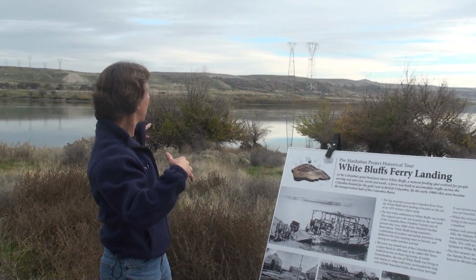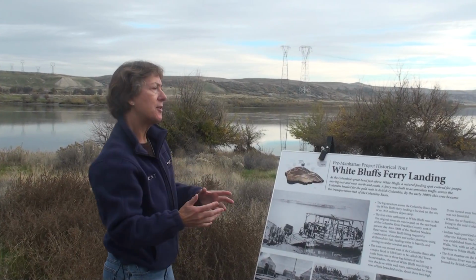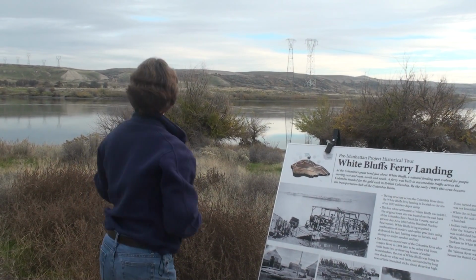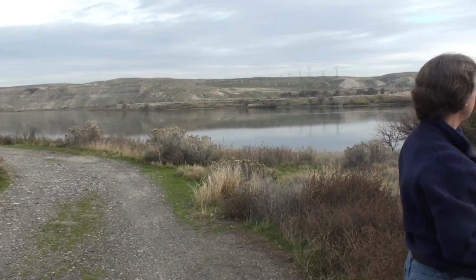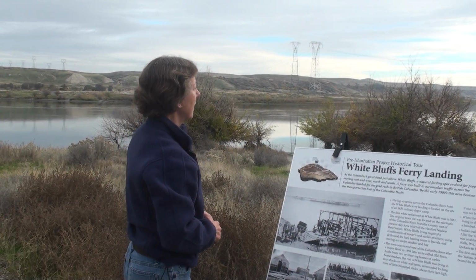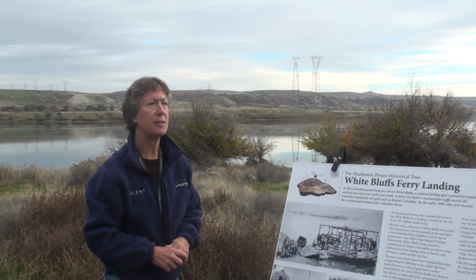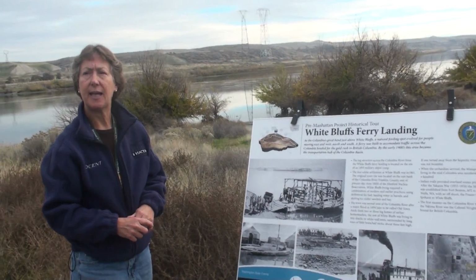Now, I mentioned the White Bluffs Yakima Road here. Prior to that, this was largely crisscrossed with Indian trails. There was a very popular Native American fishing camp just upriver, and like I say, just a lot of small trails. There was a brief war with the Native Americans here. It was called the Yakima War. It ran from 1855 to 1858.